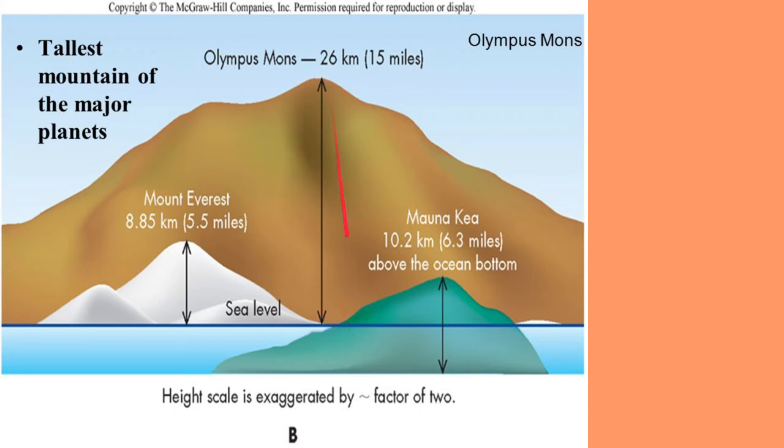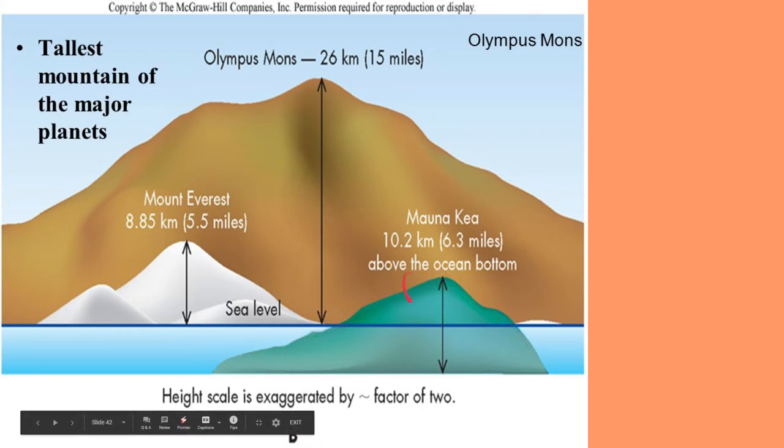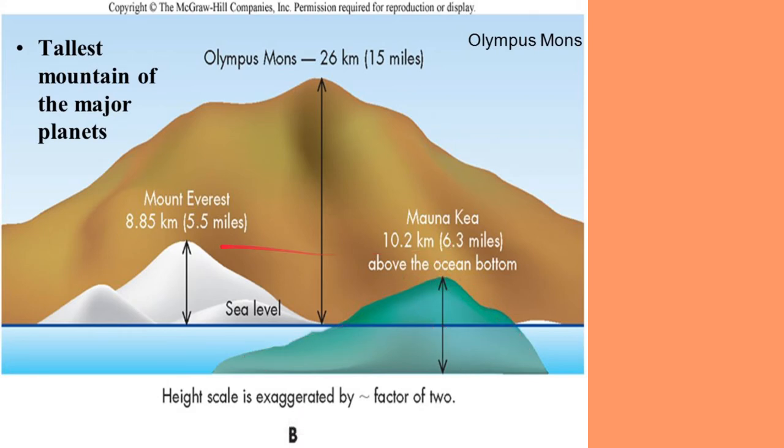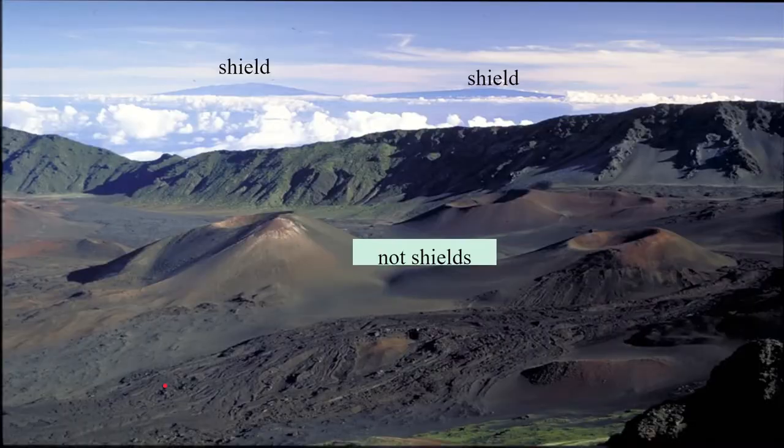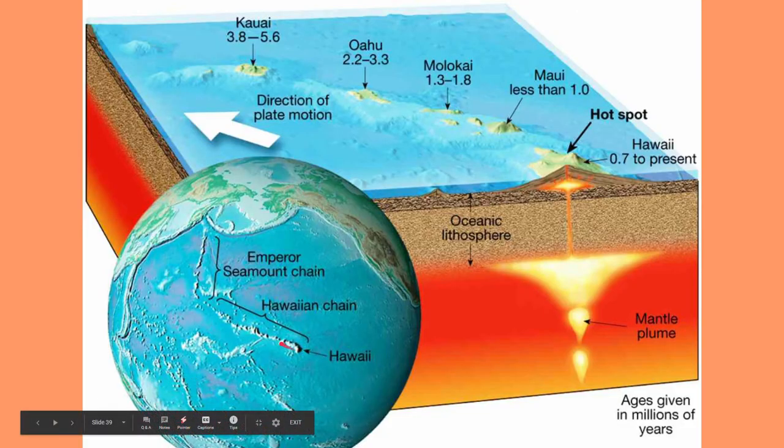15 miles tall versus our Big Island of Hawaii, which is about 6.5 miles tall, or Mount Everest, if you measure it from sea level, which is about 5.5 miles tall. Huge, huge volcano. And you may ask the question, why? Why is it so big? Well, basically, our biggest mountain could be bigger if we didn't have plate tectonics, because all the stuff erupting out of the crust here gets carried off.